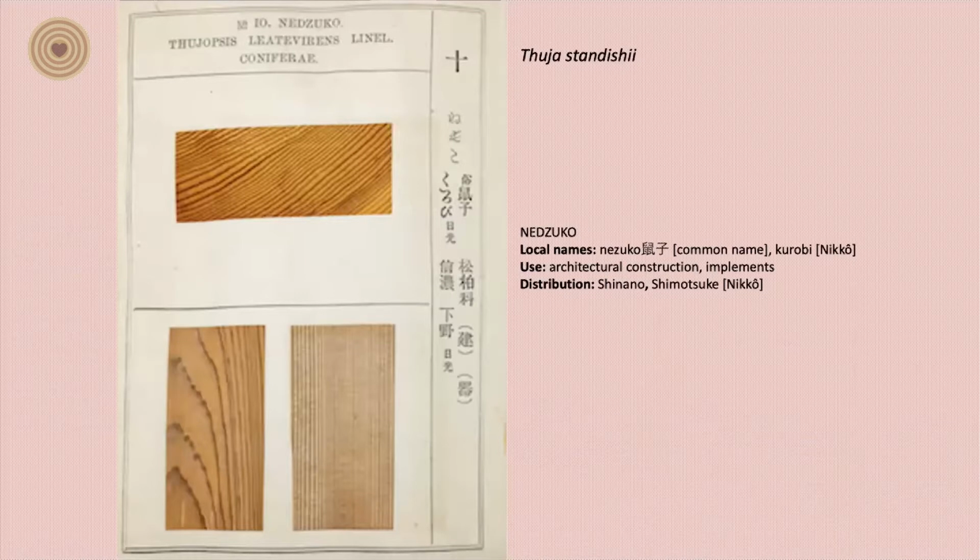Also, there you see Thujopsis lativirens as a name. This is the ancient tree name, used in the Meiji period. But nowadays, the accepted name is Thuja standishii.